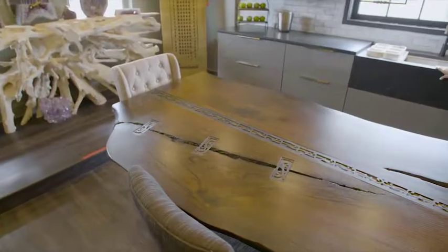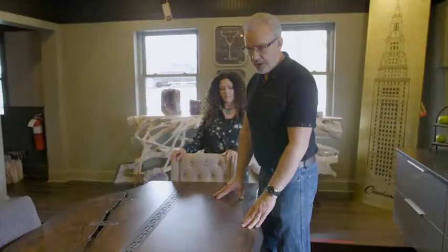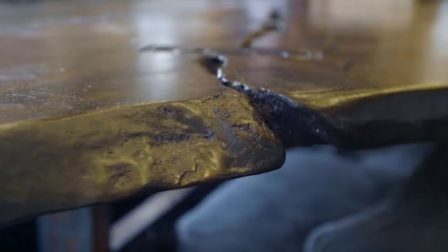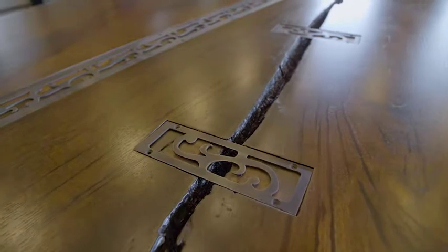Then the table here, we created this. We actually cut the slabs with our sawmill. This is a white oak, and it had the split tree with the ingrown bark, so we decided to leave that. We plasma cut these out of steel, so these will be the connectors that we use.